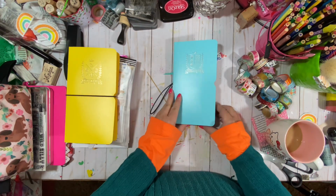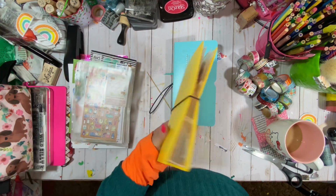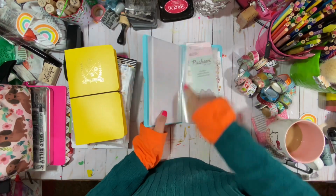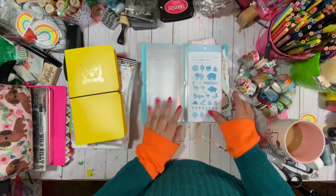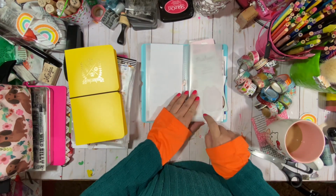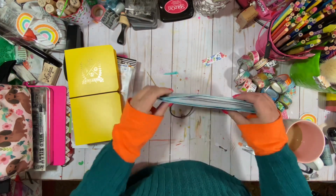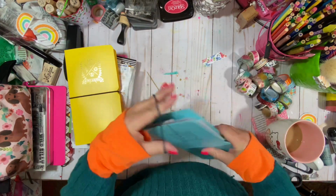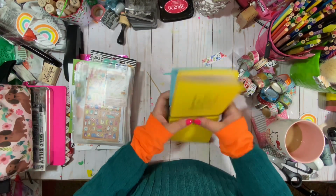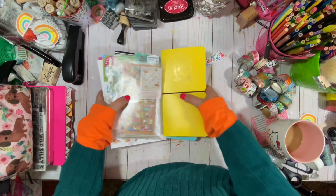Maybe I could do some seasonal ones. Like I said, I think they only had red left, so I just ordered a red one, but I don't know if she's going to restock or not. These I can travel with, and you can change them out seasonally, and you're not taking your big gigantic sticker albums and things like that. So these are great for traveling. So that kind of sums up what's in my journal bag.